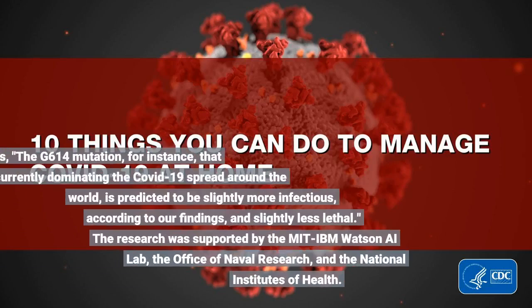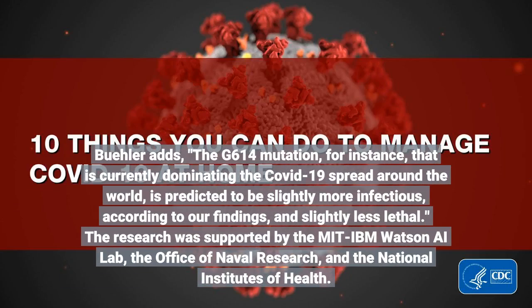Buehler adds, the G614 mutation, for instance, that is currently dominating the COVID-19 spread around the world, is predicted to be slightly more infectious, according to our findings, and slightly less lethal. The research was supported by the MIT-IBM Watson AI Lab, the Office of Naval Research.